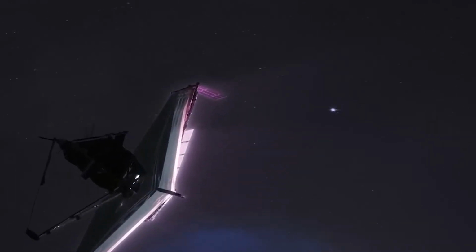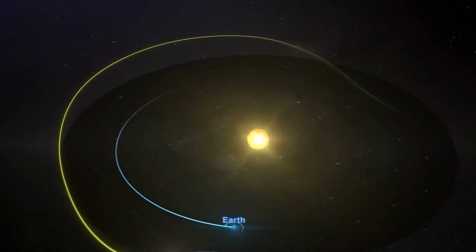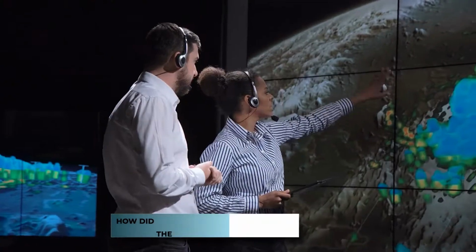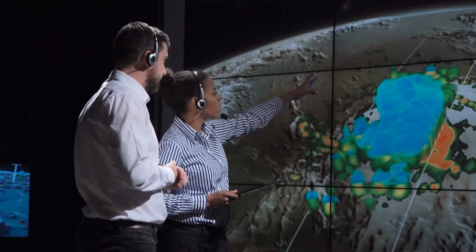In the coming days, JWST will be taking a lot more spectrum data. About 70% of its mission will be spent looking at planetary spectrums. Finally, how did scientists working on these telescopes react to the images? Humanity as a whole feels humbled and awestruck at the sight of these images and data.